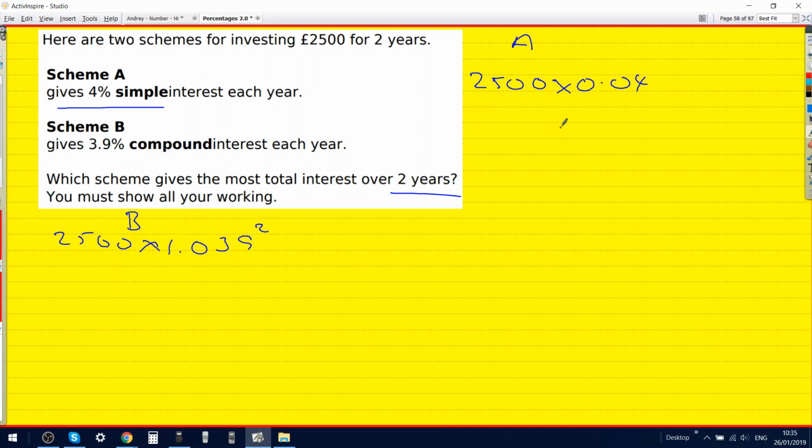100. And so that's the interest. So how much would they have after 2 years? 200. So how much would they have in total in their bank account? 2,700. Yes. So even if they then deposited £1 million into the bank account, because it's simple interest, they're only getting £100 a month. Because that was of the original.